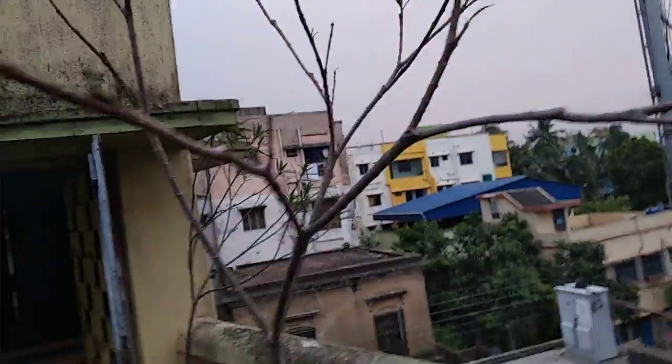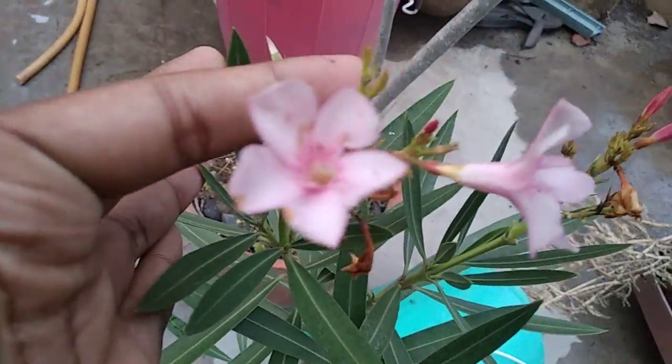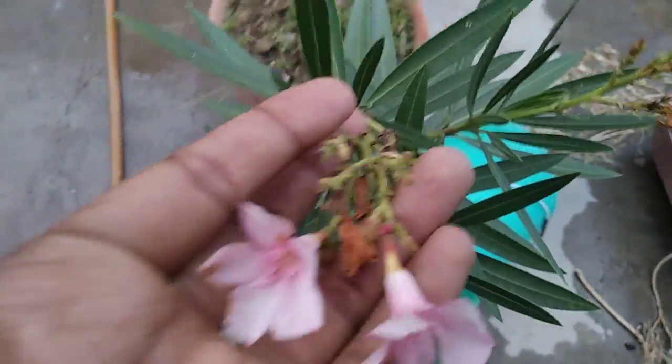You can see I have 4 plants. This is the flower of Nerium oleander, that is the pink one. I have red, double pink and yellow also.